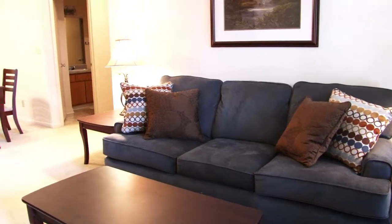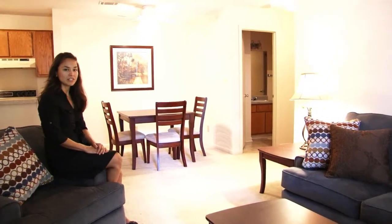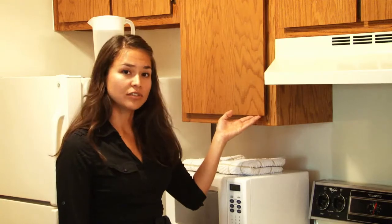Stevens Creek Commons offers flexible lease terms from 1 to 15 months. They also have fully furnished corporate suites that you can get for as little as 1 month or more. Stevens Creek Commons is one of the top providers of corporate suites in Augusta. This apartment is fully furnished and fully stocked with everything that you would need for your home away from home, and all of your utilities are included.